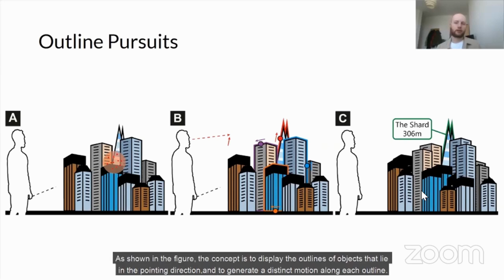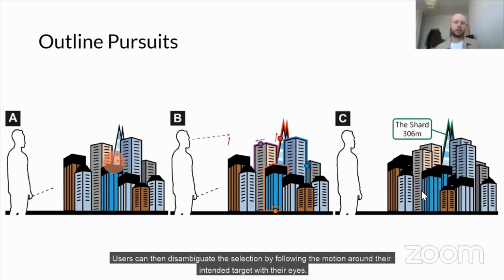As shown in the figure, the concept is to display the outlines of objects that lie in the pointing direction and to generate a distinct motion along each outline. Users can then disambiguate the selection by following the motion around their intended target with their eyes.